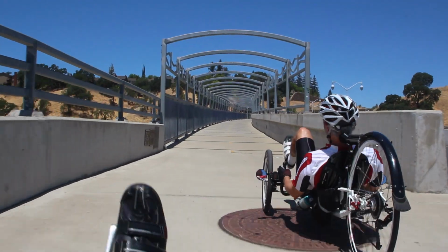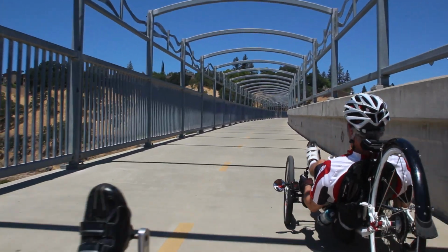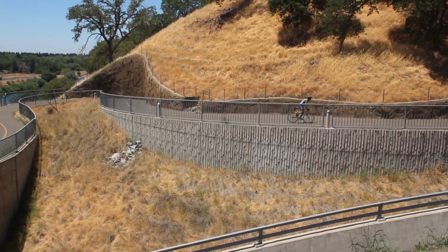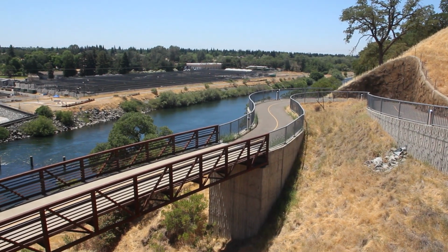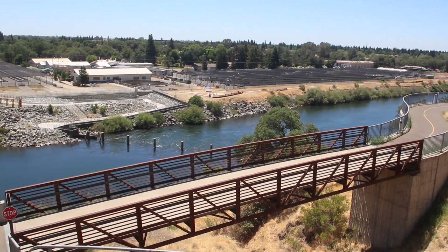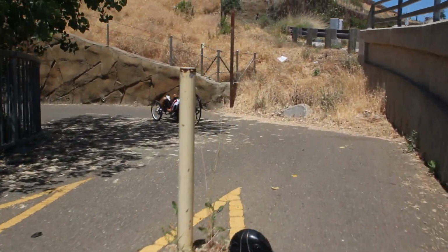This Hazel Bridge crossing is really nice. It's completely isolated from cars. You have it all to yourself. Once you get to the top of the bridge, you have a great downhill run.